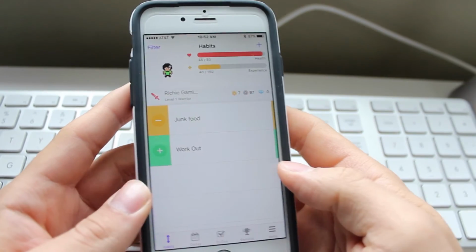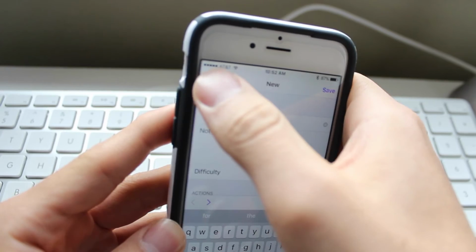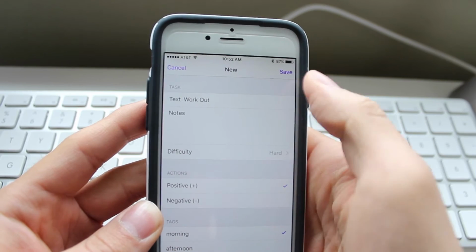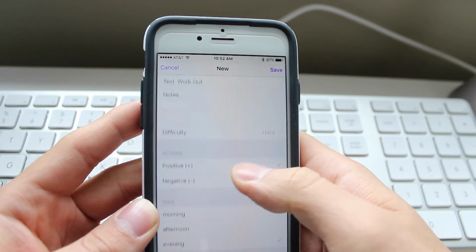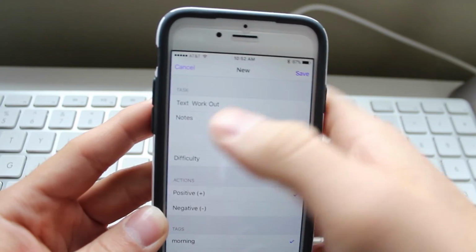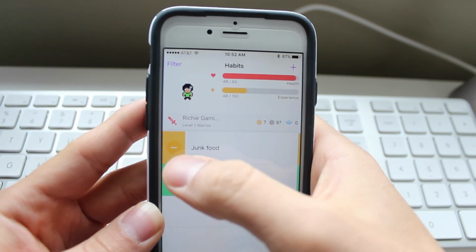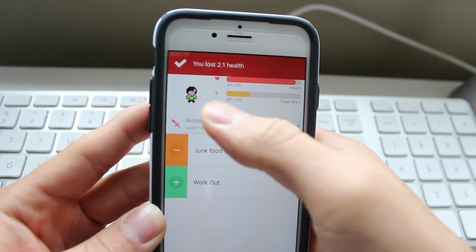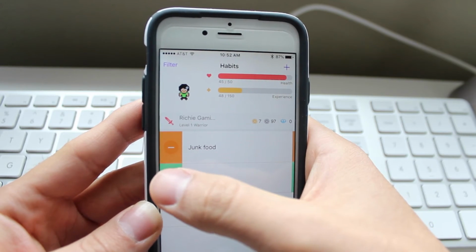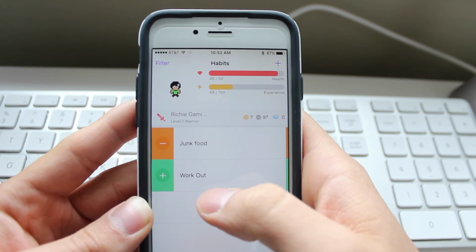Right here is basically the front page of Habitica. These are your habits. You can have positive habits or negative habits. So you can come here, you can edit your habit. You can add notes to your habit, the difficulty of that habit. You can say it's a positive habit or a negative habit. You can also have tags like morning, afternoon, or evening, whenever you're supposed to get that habit done. And the cool thing is, if you do a negative habit right here, your character takes damage, like a loss of 2.1 points of health. If you do a positive habit, you get rewarded and it gives you experience and gold.